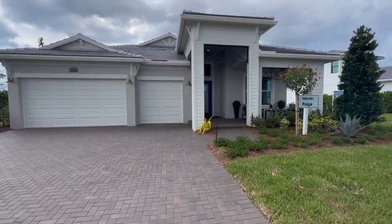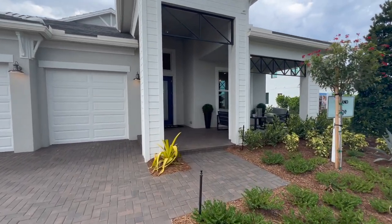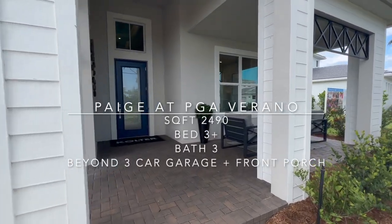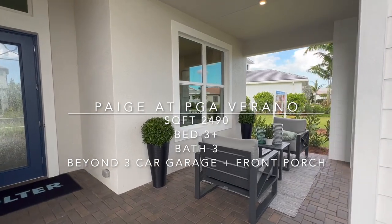So here we have the Paige model by Coulter Homes. The Paige is going to give you 2,490 square feet under air, three bedrooms and a den, three bathrooms, a three-car garage, and one of the few new homes that has a front porch and a huge lanai out back.